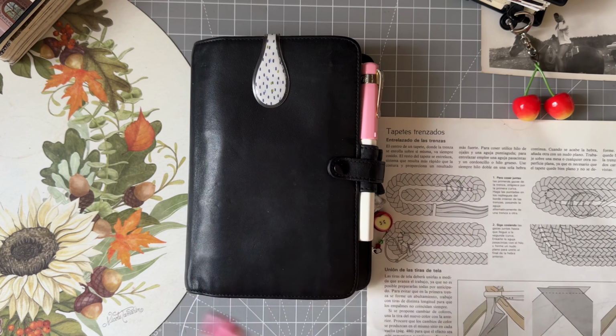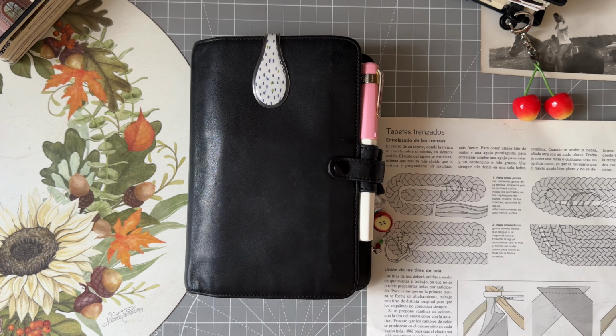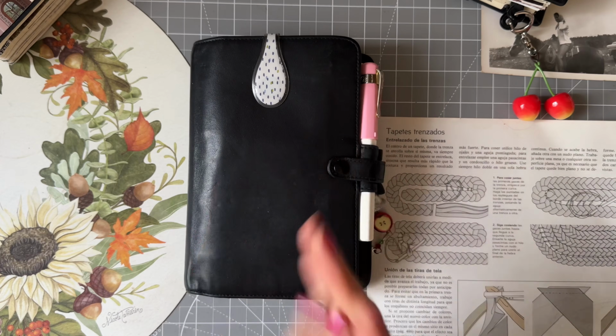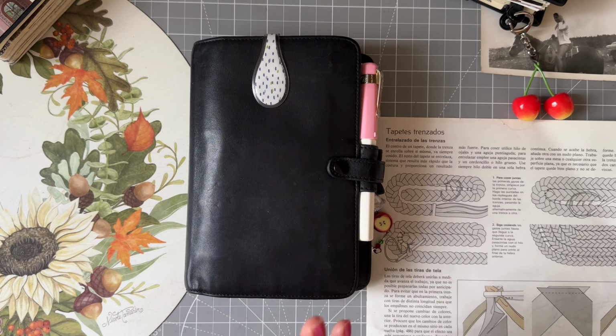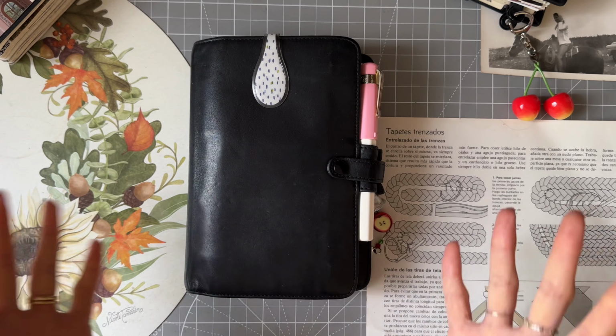I have some new inserts that I introduced to the shop last month, and also this is the first time in forever, I think, that I've been in the same cover for about a month and a bit more since I received this Filofax Portland in the mail. And I don't know why, but I feel so at home in this cover. It's just perfect for me.